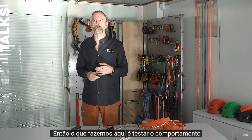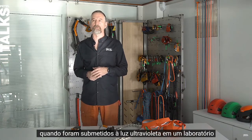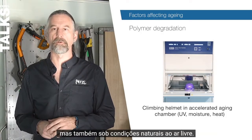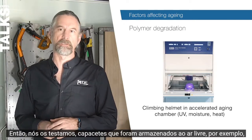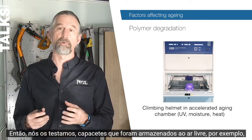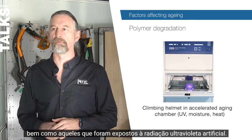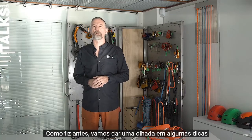So what we do here is we test the behavior of all our different elements of PPE when they've been subjected to UV light in the laboratory, but also under natural outdoor conditions. So we test them, helmets which have been stored outdoors, for example, as well as those which have been exposed to artificial UV radiation.